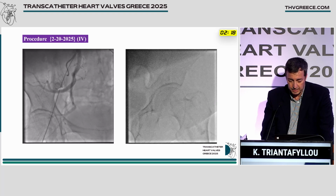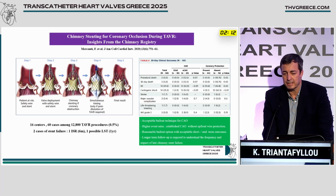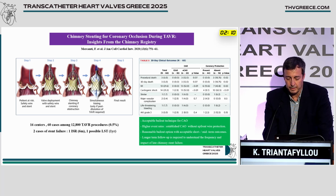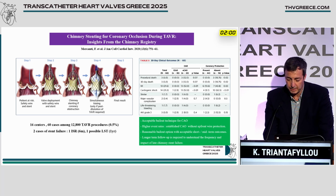The iliofemoral axes were okay as well. And some comments. This is a case that happens in about 1 in 200 TAVIs, where we have to do something to prevent coronary occlusion. Snorkel stenting has shown good midterm results, but we also have concerns about long-term outcome in these cases.